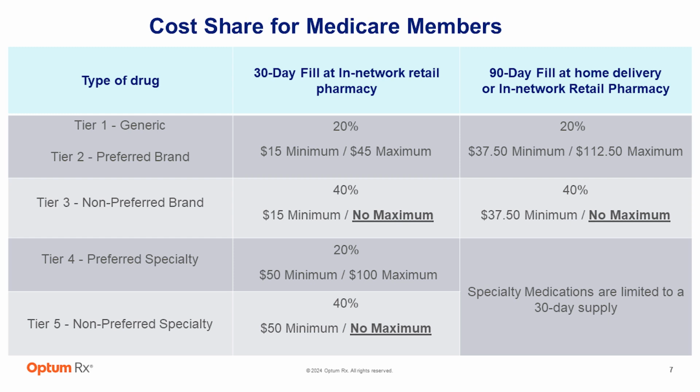All specialty medications are classified as Tier 4 and Tier 5 and are broken into two categories, preferred specialty and non-preferred specialty. Tier 4 preferred specialty drugs will have a coinsurance of 20% with a $50 minimum and a $100 maximum copay per 30-day supply. All Tier 5 non-preferred specialty medications will have a 40% coinsurance with $50 minimum copay and no maximum copay per 30-day supply. Specialty medications for both Tier 4 and Tier 5 are limited to a 30-day supply.